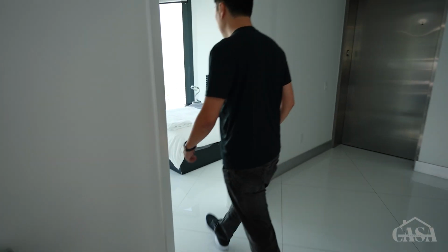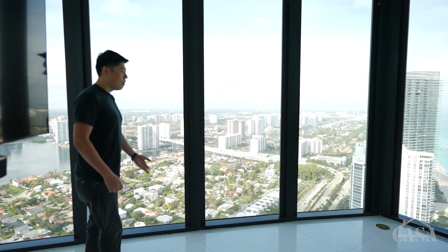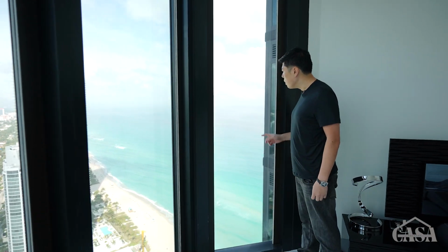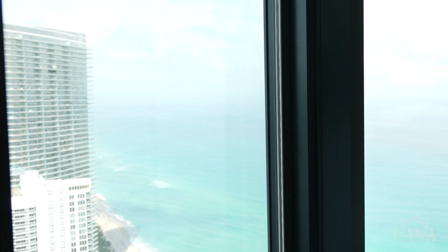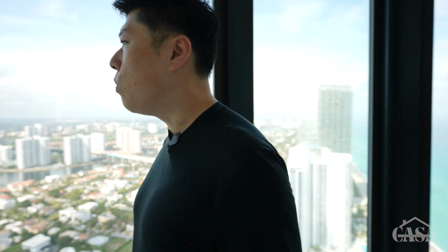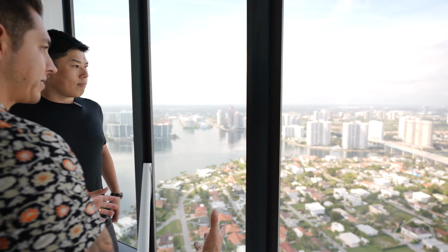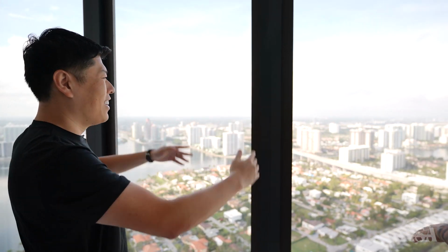This is the second guest room. The view is pretty cool. If you go over here, you can see the Atlantic Ocean, you see Fort Lauderdale's over there, Miami's over there. I love the views here. It's much more spacious than my unit in New York. So when I stay here, I want to set up markers, so that way I can also write on here. These are reserved for you.